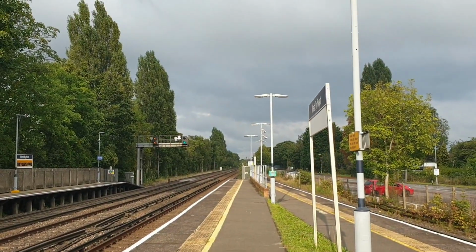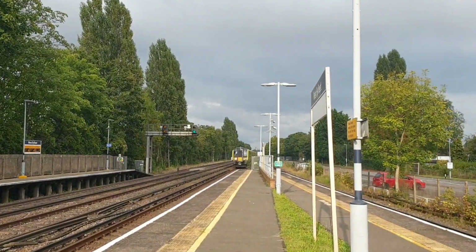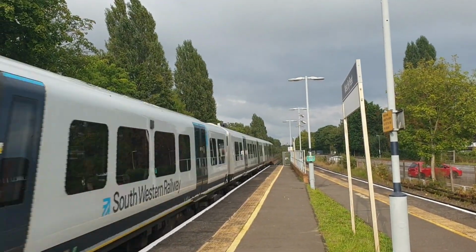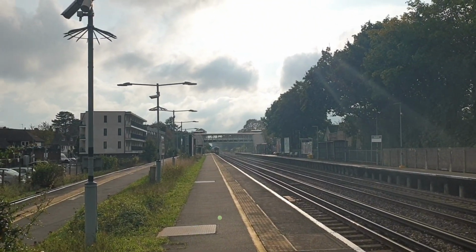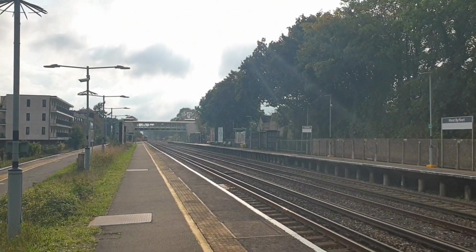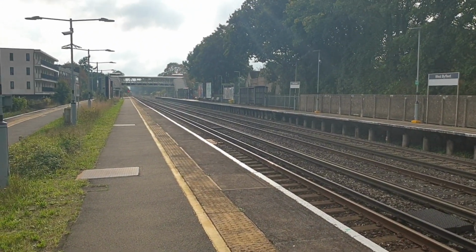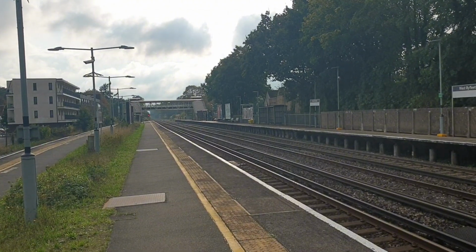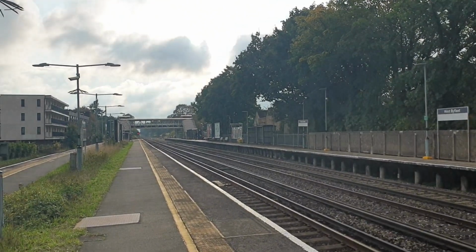And now approaching, we're going to have a passing service. Oh, sorry guys, jeepers, that sparks massively down there. I was just trying to look at where it was going. I don't actually know, because I think that's just running really early. That's running about 10 minutes early, and that's the Waterloo to Woking express. Sorry, I just completely missed it as I went around there.